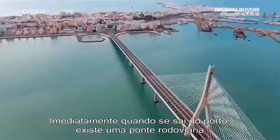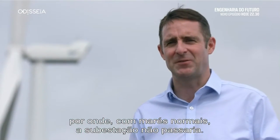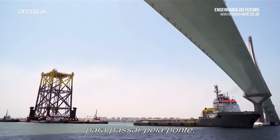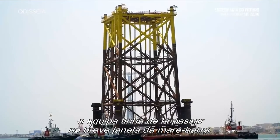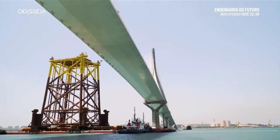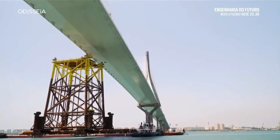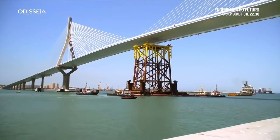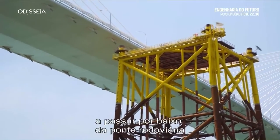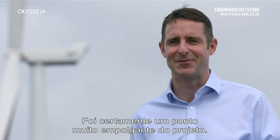Immediately when you come out of the port, you've got a road bridge there that, under normal tides, the substation wouldn't actually fit under. There was only one solution. To clear the bridge, the team had to hit the brief window of low tide exactly. From a distance, you watch this massive structure sailing under the road bridge with a very limited clearance. It was certainly a very exciting point of the project.